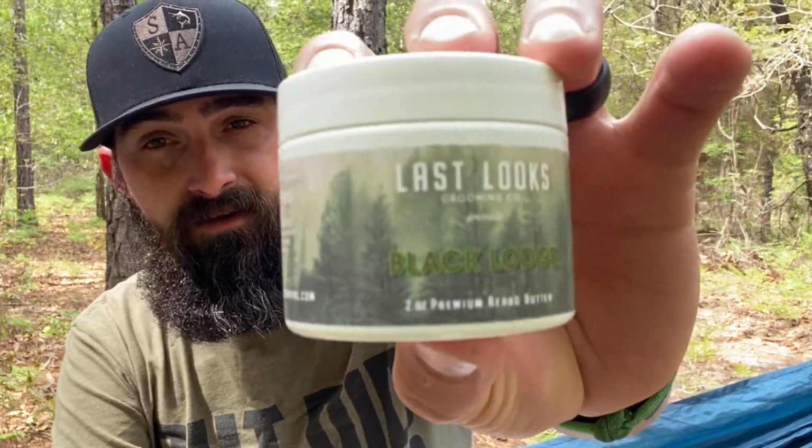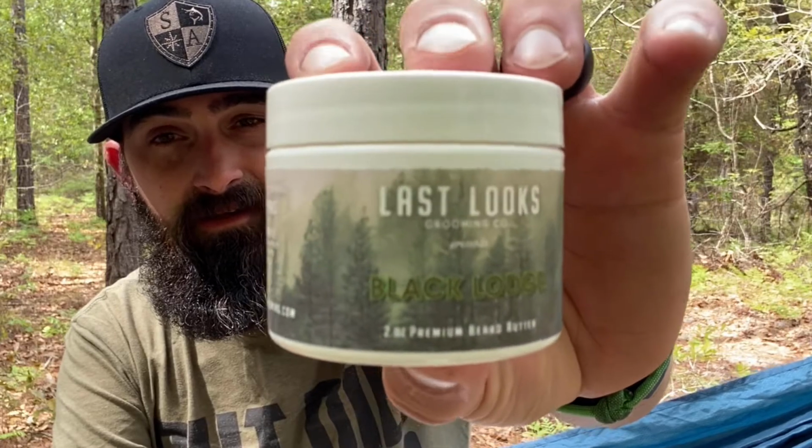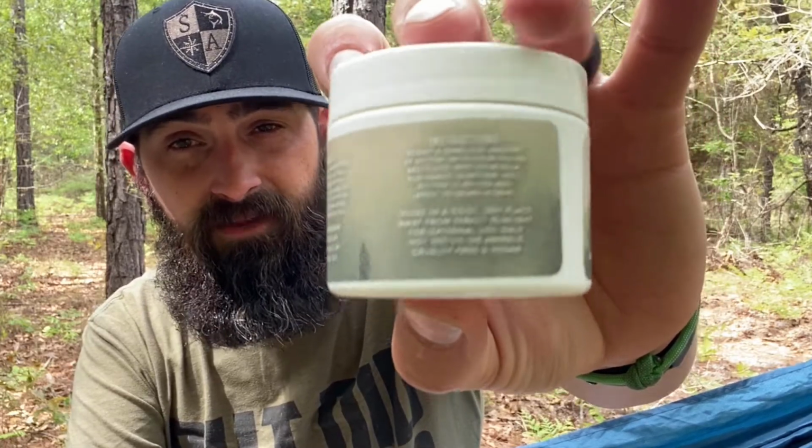So check out this label. All right, we'll start from the side. Turn. It looks so amazing. Love the artwork. Love the label design. It's perfect. The Black Lodge is inspired by the series Twin Peaks, and the scent profile is Washington Forest, Black Coffee, and Cherry Pie. So let's hit ingredients first before we talk about anything else.